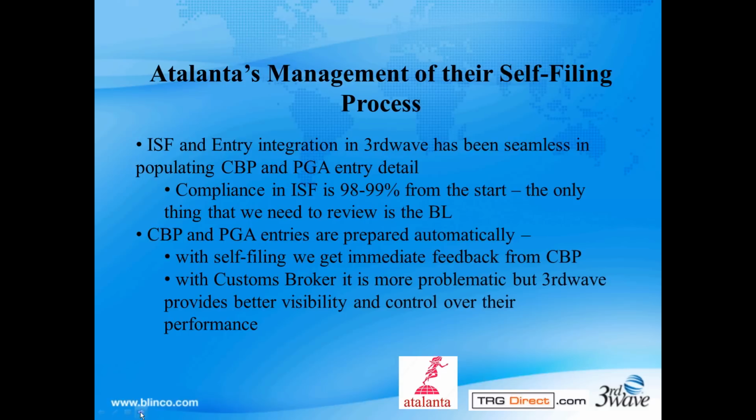Yeah. And so it's nice to have that visibility at your fingertips and not have to go in too many other directions if you don't have to.